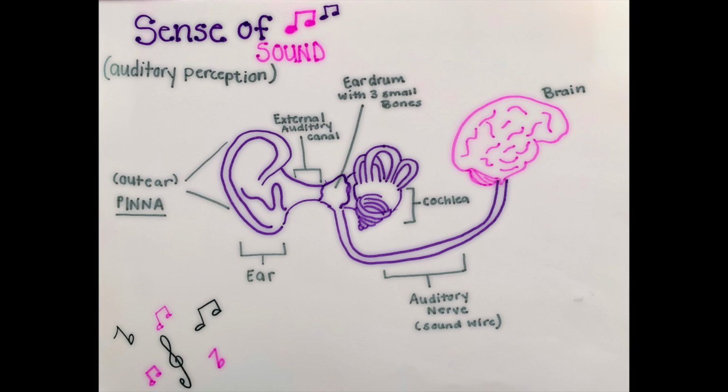The sound waves travel through the ear canal. This tube ends at the eardrum. The sound waves hit the eardrum and vibrate 3 tiny bones connected to the eardrum. These tiny bones pass vibrations to the cochlea. The cochlea is a spiral-shaped snail shell structure in the inner ear. The cochlea is filled with fluid that move little hair-like structures within it, called stereocilia.